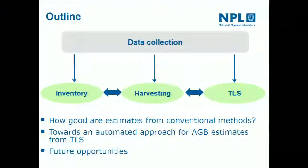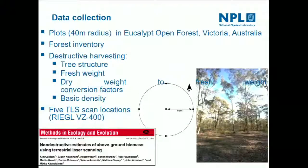I'm looking at two research questions. One is, how good are these traditional measurements if you use allometric equations? How good are your measurements when you compare them to the reference data? And also, how good is our new approach using terrestrial LiDAR measurements?